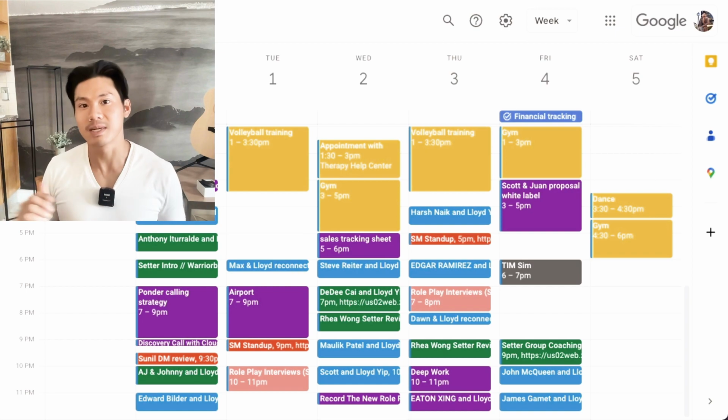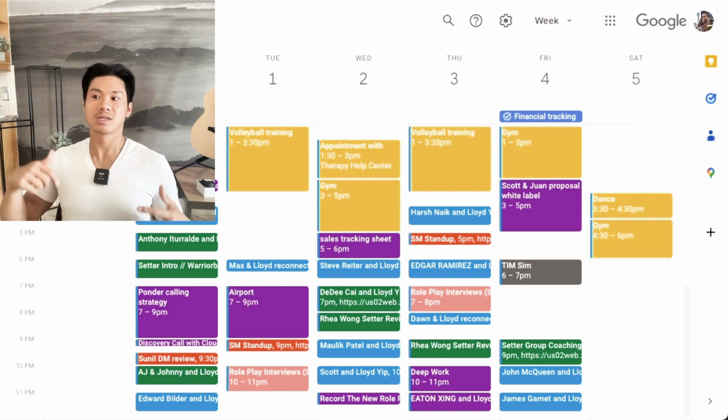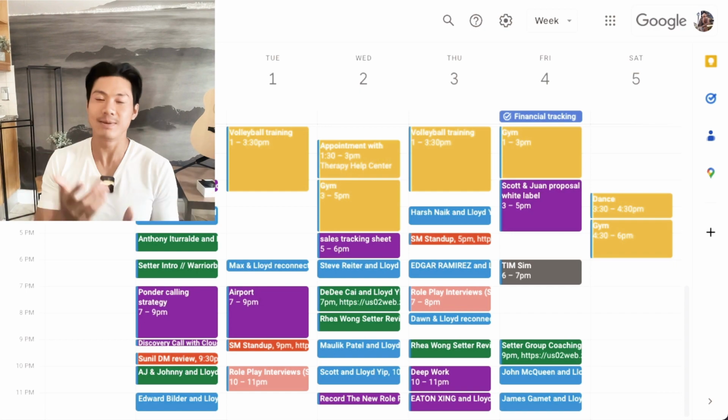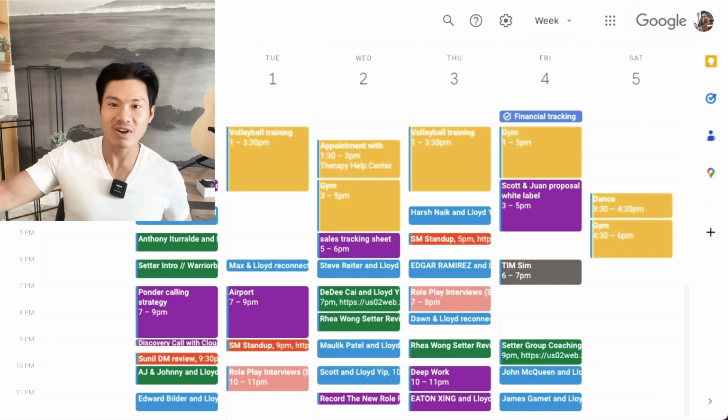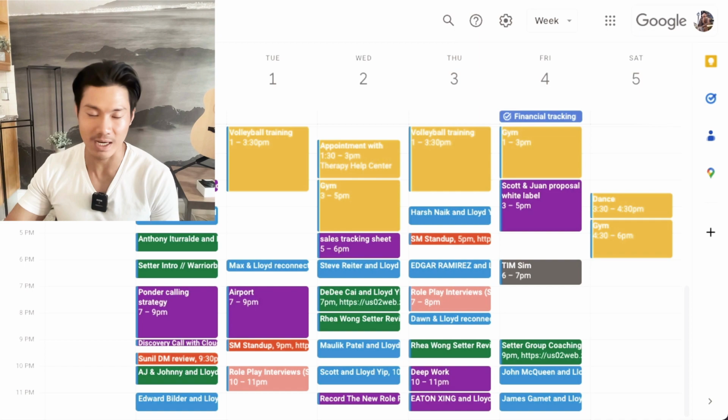So I've really segmented my day into sales calls, which is in blue, client work, which is in green, and then interviews and internal meetings and deep work all have their own separate color. I even have built in a specific section, yellow, for my own health and wellness. So you can see that I'm going to the gym and going to train and whatnot.